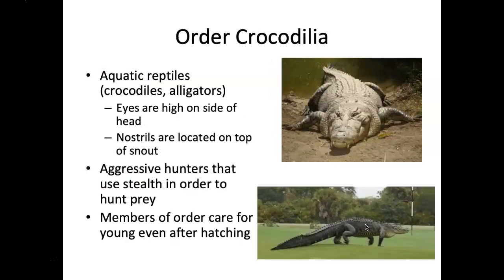Next order is going to be Crocodilia. This is going to be our aquatic reptiles, both containing our crocodiles and our alligators. They will have eyes that are located high on either side of their head, which allows for them to be better adapted for living in the water, because once again, these guys will rely on ambushing their prey. They will also have nostrils that are located on the very top of their snout, which once again only allows for their snout to be out of the water so that they can breathe, and they can have the rest of their body under that water, disguised, waiting for prey to come by.